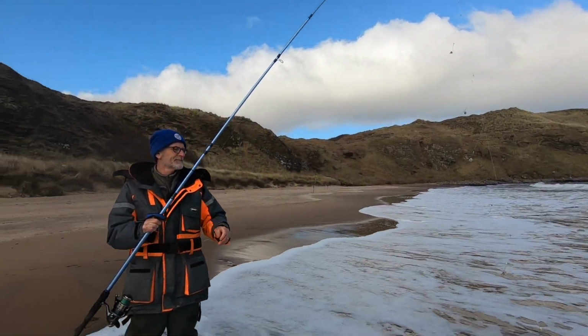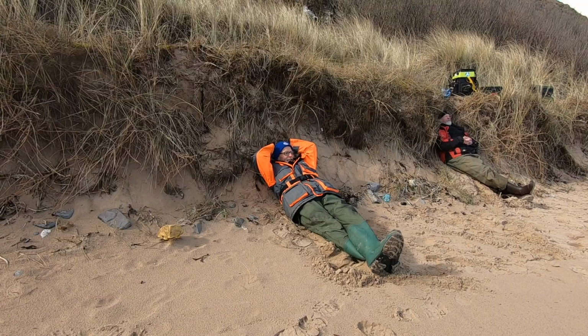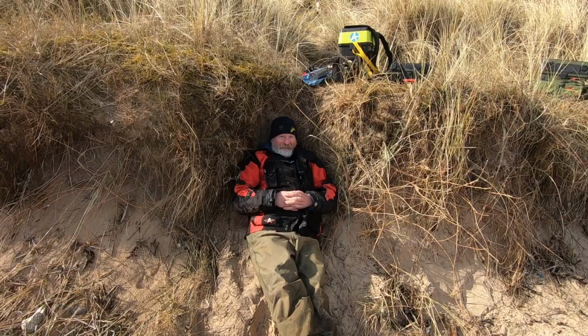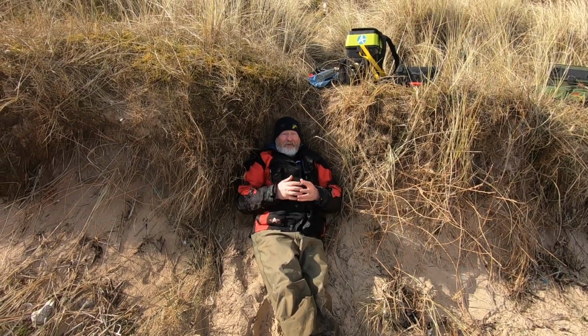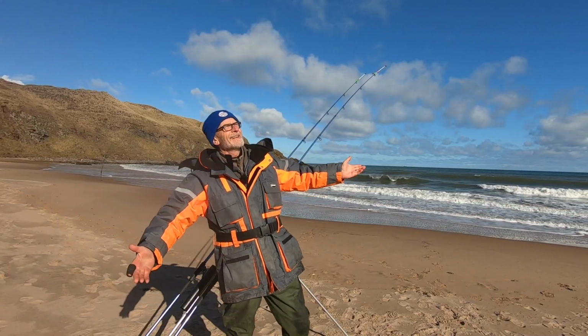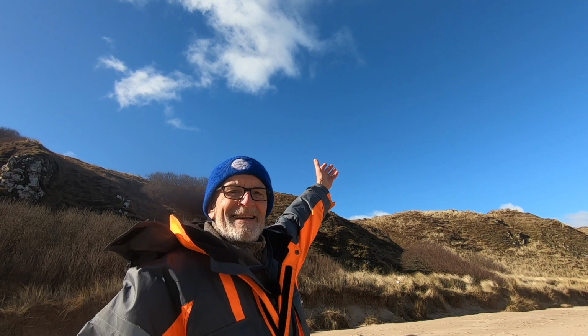Nothing. They've been out a while as well. Just keeping an eye on the rods here, both of us. This is the life. Listen out for the bale arms. It's beautiful weather, absolutely beautiful weather. Can't believe that there was snow on the car this morning, honestly. Look at that.